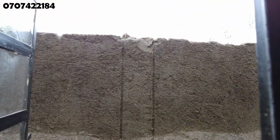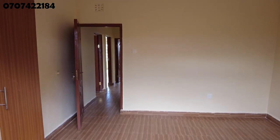Alafu, there's a large window here for this bedroom. Okay, so ukiamka asubuhi. Now, another thing I love about this house is that each room has got plenty of natural light coming inside. All right? Kule tuliona, the master bedroom, na hapa pia, there is natural light coming inside.